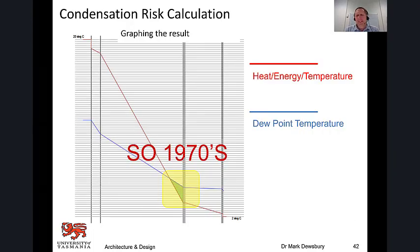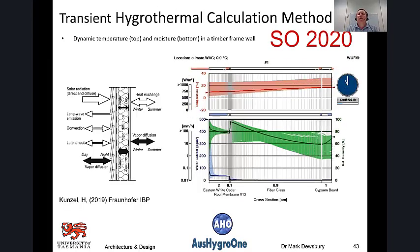Back when I went to uni, we used to do what we called condensation risk analysis, where we'd say, this is the temperature inside and this is the temperature outside. The red line is the temperature, the blue line is the dew point, and if they crossed, that meant condensation was occurring. I would say quite happily, that's so 1970s. Or as my kids would say, oh, that's boomer stuff, Dad. This is how we do it now. This is the so 2020 stuff.